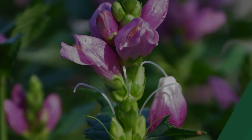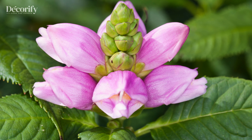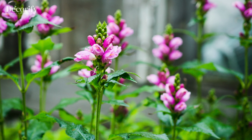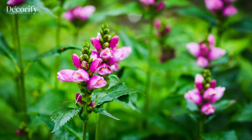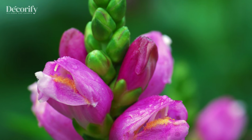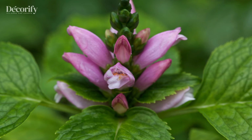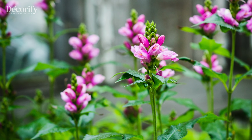Turtlehead is a charming native perennial with snapdragon-like blooms that resemble a turtle peeking from its shell, hence the name. It blooms in soft pinks or whites, bringing a quirky touch to late-season shade gardens. This plant thrives in moist, rich soil and partial shade, making it perfect for woodland edges or damp spots that need fall color. The upright stems and dark green foliage stay neat all season long. It's also a favorite among pollinators, especially bumblebees, who love visiting its tubular flowers in early fall. With its low-maintenance nature and reliable late blooms, Turtlehead quietly becomes a garden favorite.